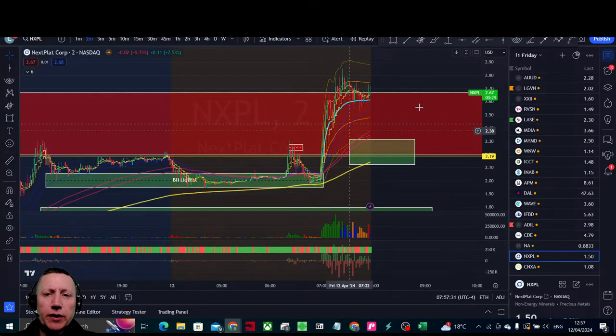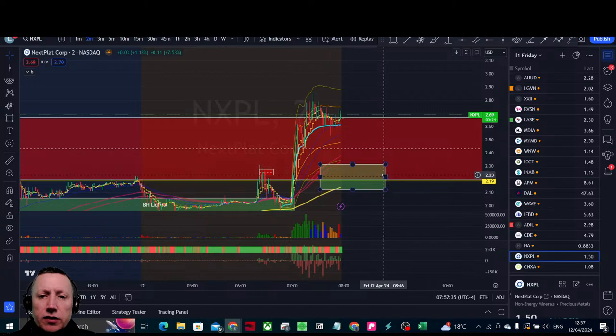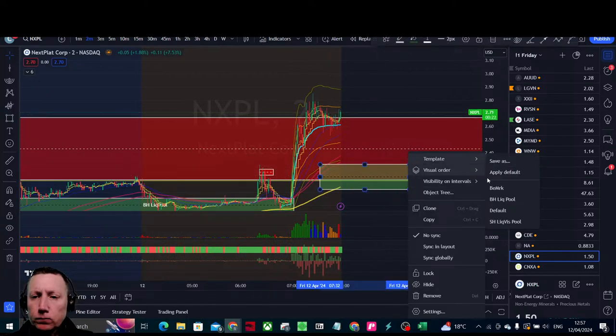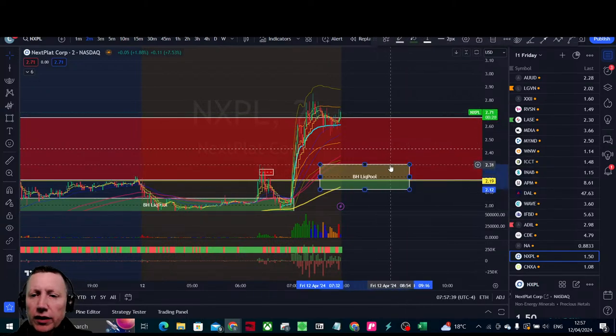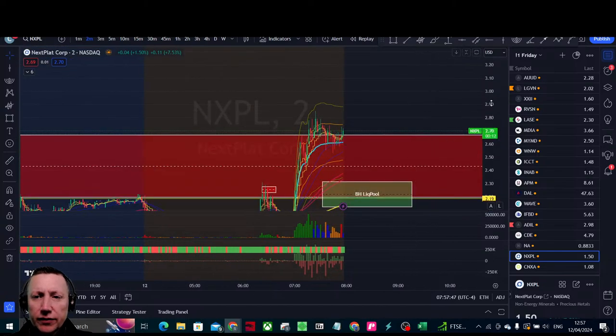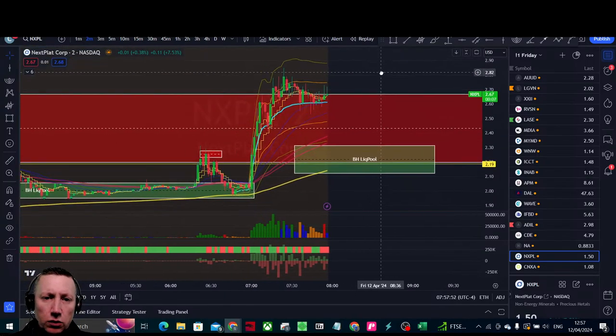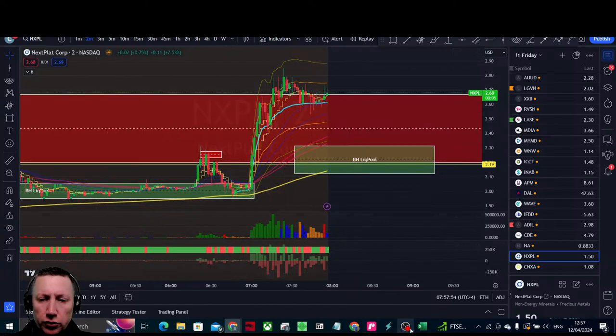Okay, so NXPL, the last push up leaves us with a buy side liquidity pool sitting here. So if we push down to 231, there's a possibility of a buy here in order to push up. Now look, the benchmark's up here at 340, 350. We're going to look at each push. So that's what I do here, I'm looking at each push.